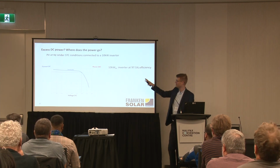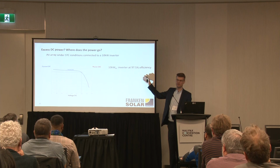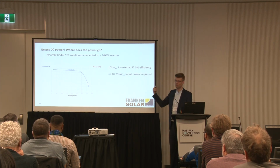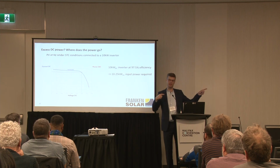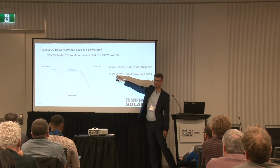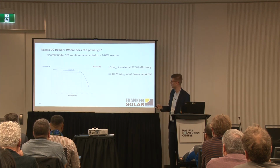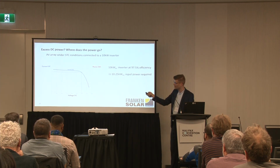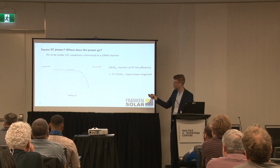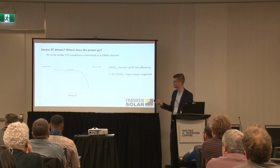So if we have a 10 kilowatt inverter and we assume the efficiency is about 97% or 97.5%, we need, of course, more input power than is coming out on the other end. With 2.5% efficiency loss, we need to add 250 watts so that we can get the 10 kilowatts out of it. So that's already the point where we need to find an operation point that gives us exactly 10.25 kilowatts.